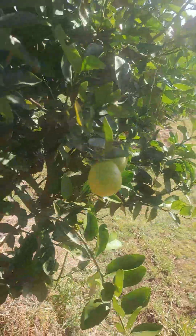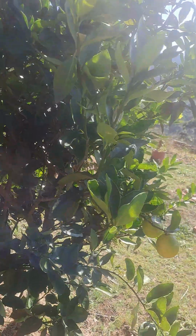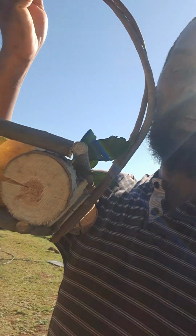They're quite nice. I had some of them. We had a few that had dropped because of the strong wind, and those were nice. I had them with porridge in the morning. They were good, so we'll see. Okay guys, this video was about the oranges. Now we've got the oranges. We'll be making more videos as we go about fixing stuff and getting more stuff done.